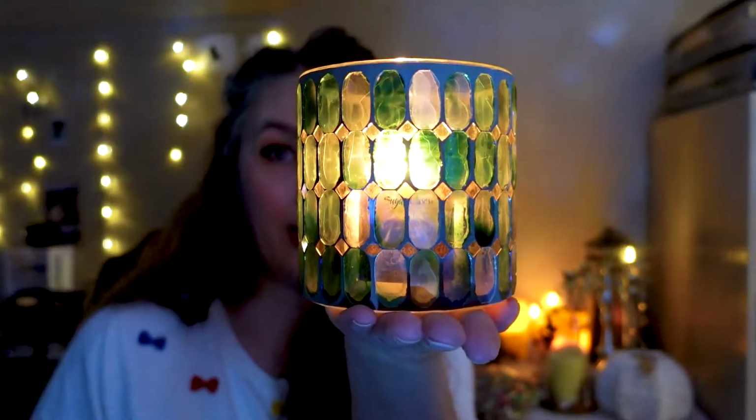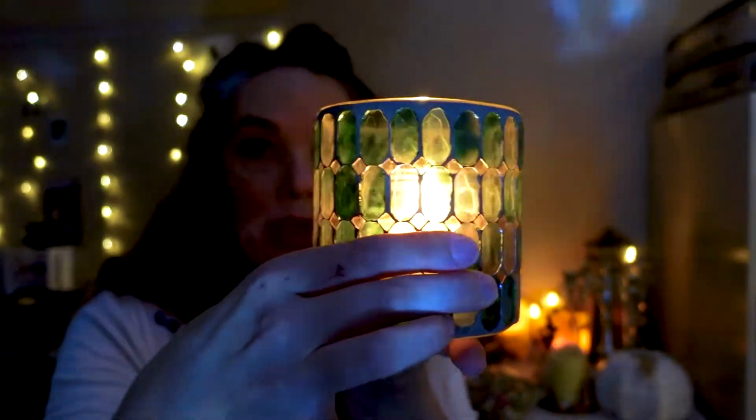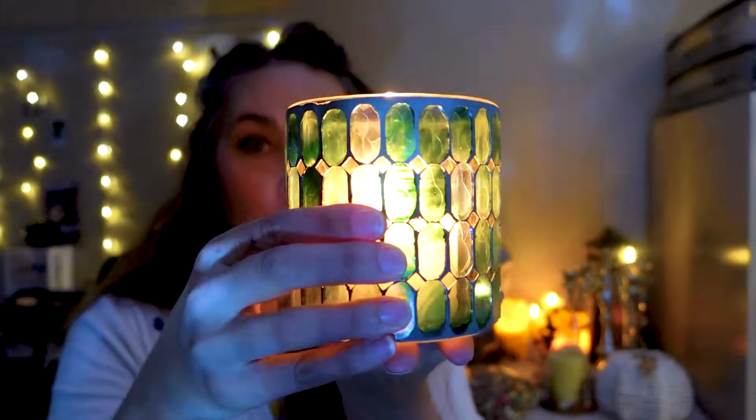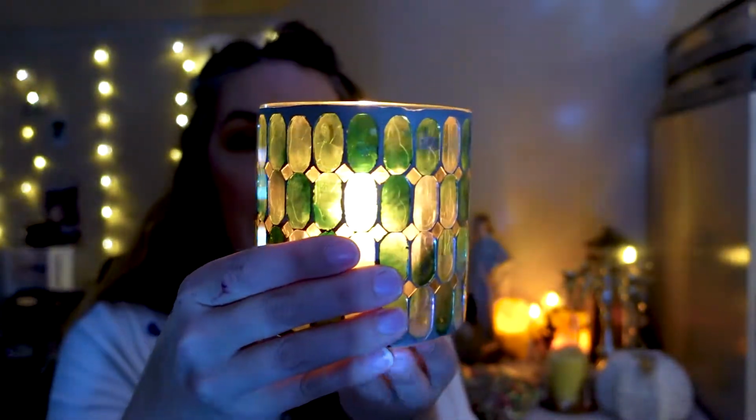We start with the lights off on this one. This is a beautiful glass candle holder. It is clear and green glass. It just kind of sparkles when there's nothing in it as the light hits it. I don't know if that is translating on camera, but it does also give off this really super gorgeous glow with a candle in it as well. I had to have this.